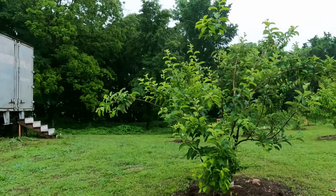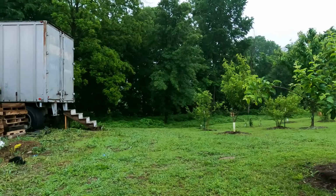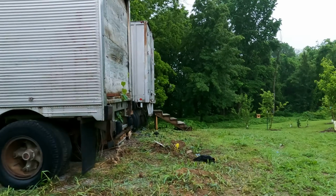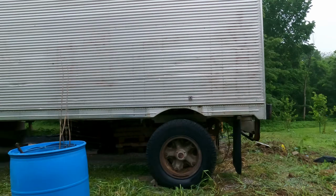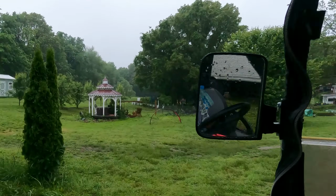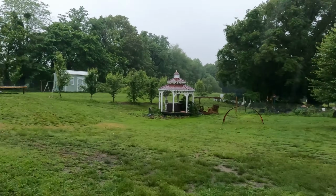We do have to get to the other farm to transplant there. We've already put some at the mini project we're working on, but we need to get to the other farm and get some watermelons transplanted there.